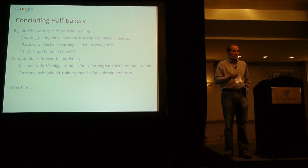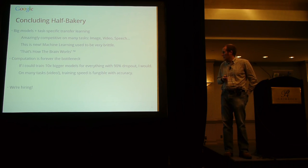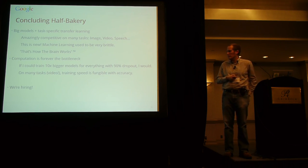Not to say that we don't need advances in modeling, but computation alone could give us a lot of good benefits for a wide variety of tasks. I think it's a really important area of exploration.